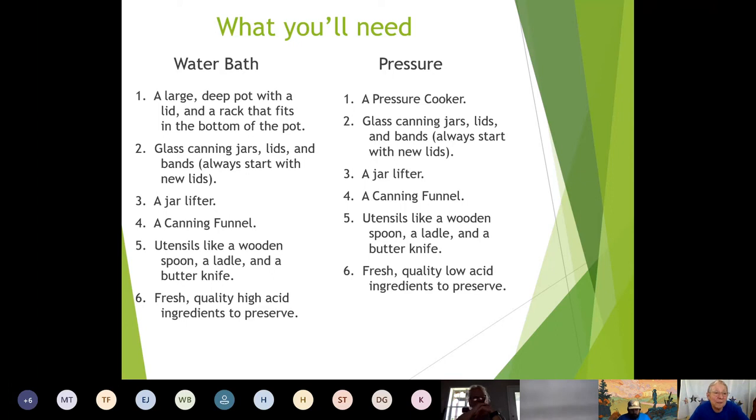So what you'll need in comparison, water bath, you just need a big deep pot. Pressure cooker, you need the pressure cooker. After that, the glass canning jars, a good jar lifter, we're going to look at that in a minute, a funnel, some wooden tools, and of course your fresh quality ingredients that you're going to put in it.